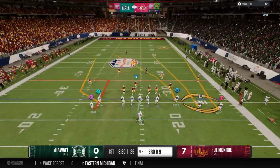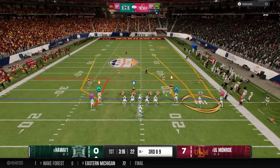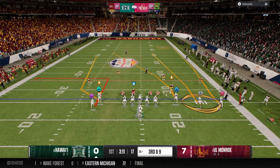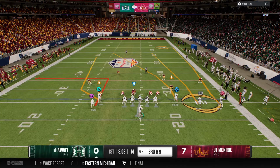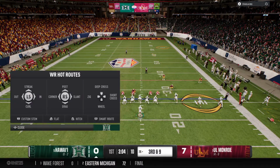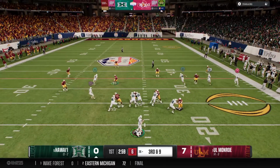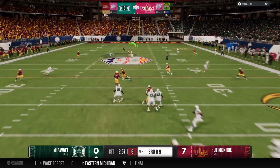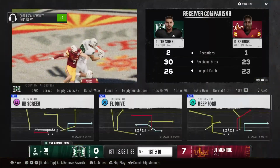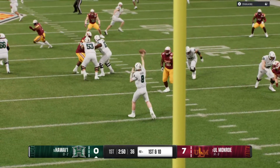The offense now facing a 3rd and long from the 26. Got to avoid a mistake here. Dropping back, looking to throw for the first down. He's going for a big play downfield. The catch is made for a huge pickup. Tackle finally made, but it's a big gain. Moves the ball to the 48.